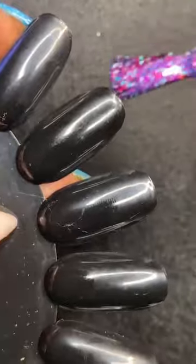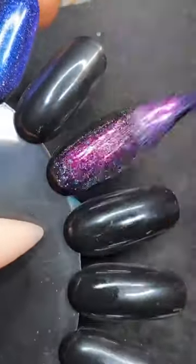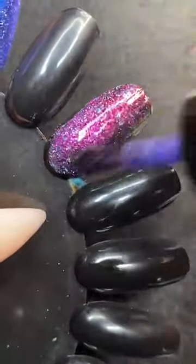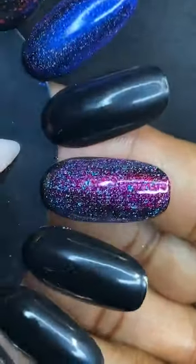Okay, so let's show this over black here. Ooh, that's pretty. And one of the things about putting it over black or a deeper base color is that you typically only need one coat then.